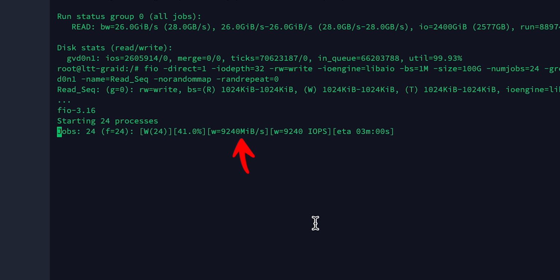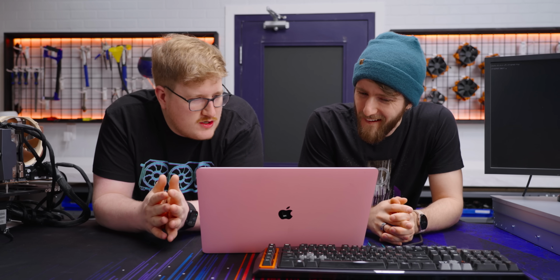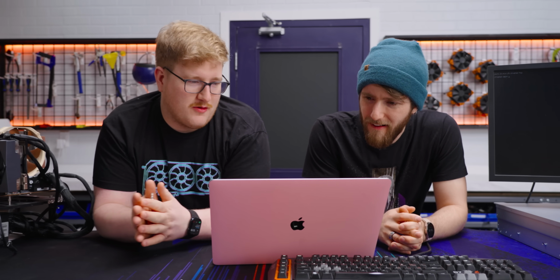In terms of performance, that's gibibytes, so it's probably closer to about 10 gigabytes a second. Should we try a random test? It'd be interesting to see how many IOPS, because that's another thing software RAID will struggle with.